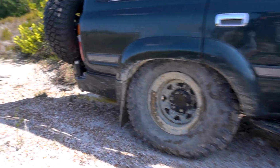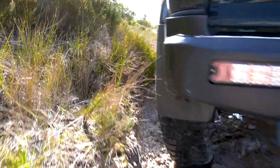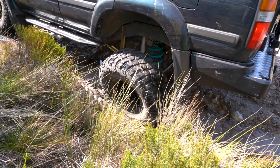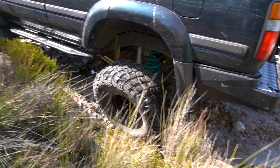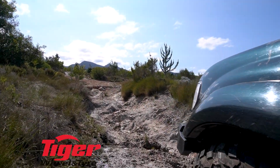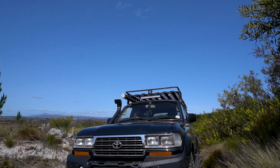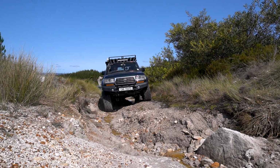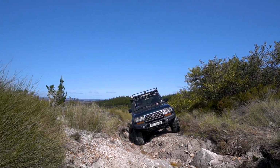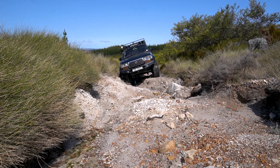Yo, you tucked here, dude. That's like full articulation in the rear. Looks amazing. Now turn, now cut back. That's good, you're going to ride that wall a little bit. Keep straight like that.